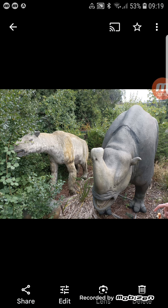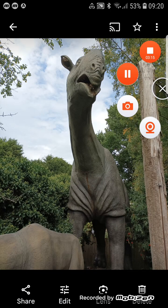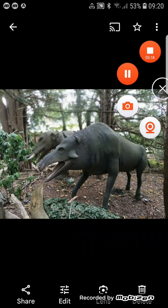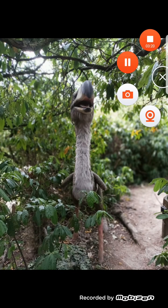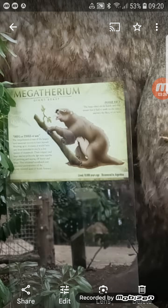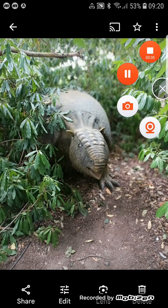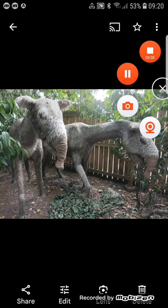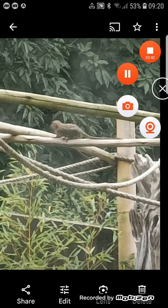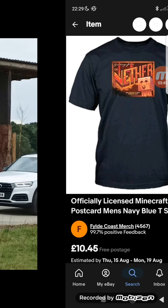We got some prehistoric creatures. What's the name? I forgot. A tall, bird-like prehistoric creature. It's a Megatherium. That's what I call it. There's a bone left for probably that guy. It's a bear-like creature, or sloth-like creature. Armadillo-like creature. Jaguar-like creature. Random creatures. Some monkeys, more monkeys, another big elephant, giraffes again.